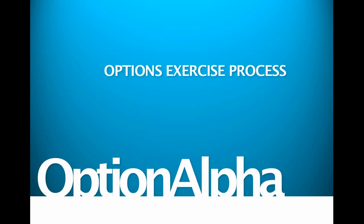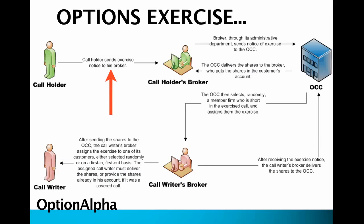And on the same hand, we can talk about in this video what the process is when you get assigned, because it's basically the same thing just on the flip side. So we'll get right into it here. This is the options exercise process, and we have this diagram here that helps us explain what's going on.